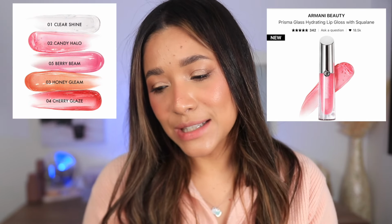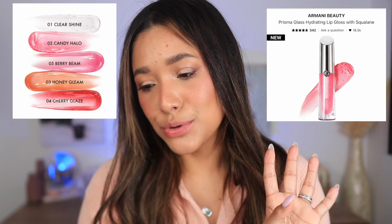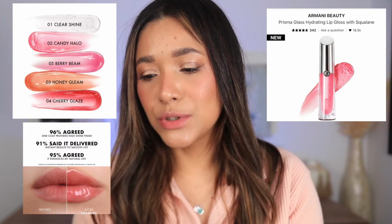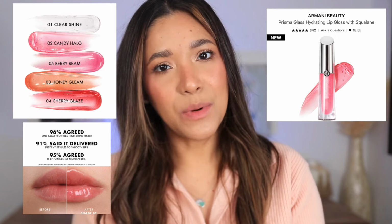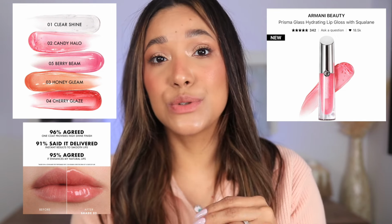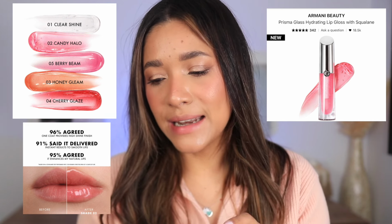These are their new Prisma Glass Hydrating Lip Gloss. They have squalene and come in five different shades. I have four to show you. 96% agreed that one coat provides high shine, 91% said that it delivers instant results to smooth the lips, and 95% that it enhances the natural lips.